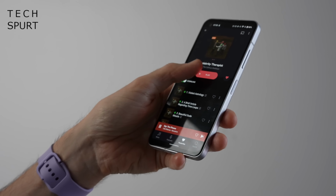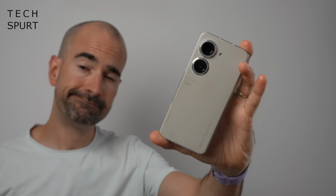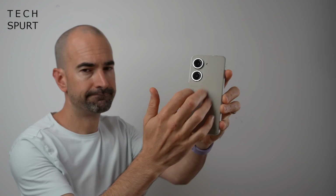It's got good grip and it's supremely comfortable to use while you're holding it this way, that way. Even though there's not much in the way of curves here, it's a very angular design. And the Zenfone 9 is a proper pretty bugger too. You got a matte finish with anti-fingerprint coating, so it stays looking good even with lots of fingering and fondling.